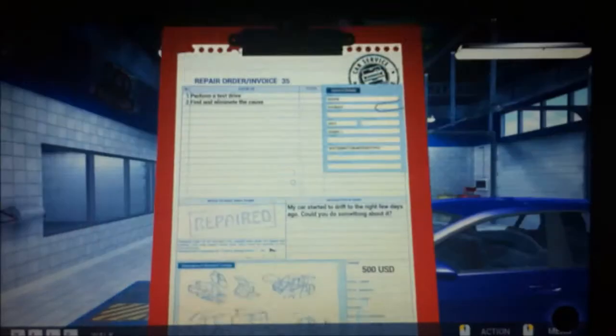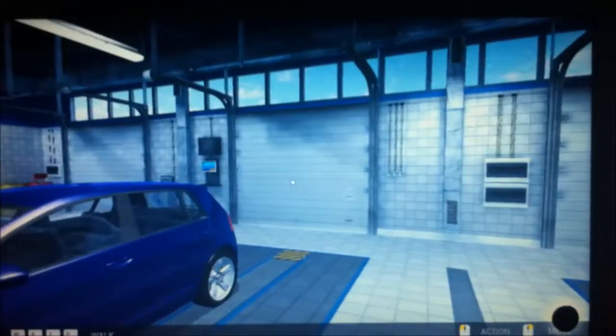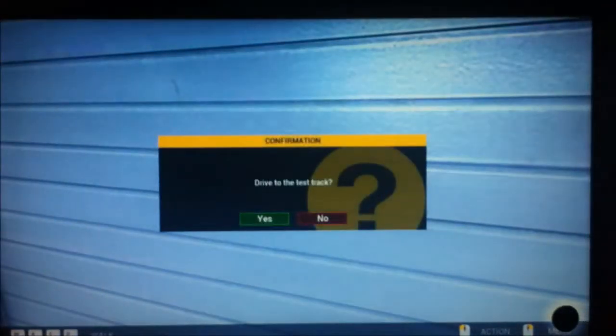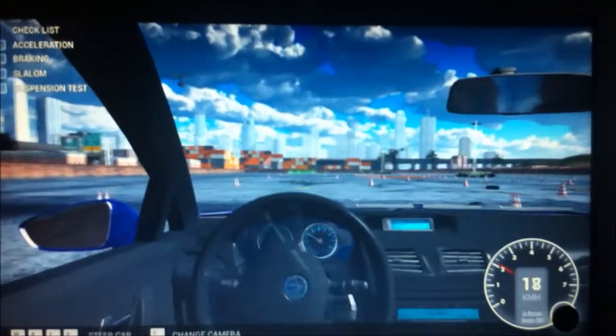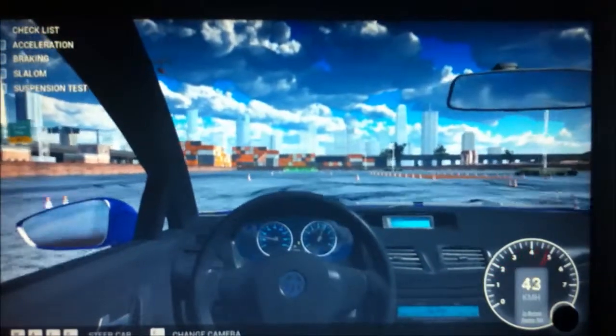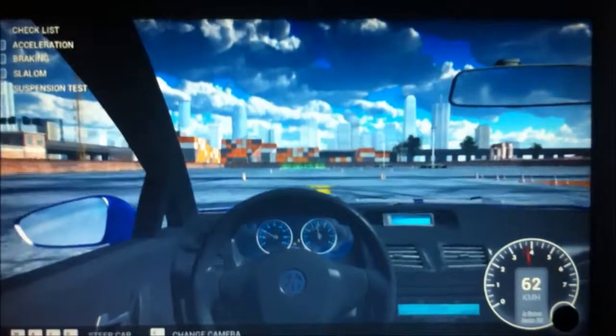Right, so $500. So this isn't going to be an elaborate job, but we're going to do a test drive because that's what's been prescribed. Okay. Something to do with the steering rack, I would imagine, which means we're probably going to have to take the wheels off. Or maybe it's the suspension. Maybe one side of the suspension is, but I would imagine it's the steering rack.